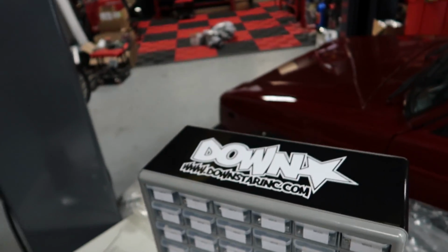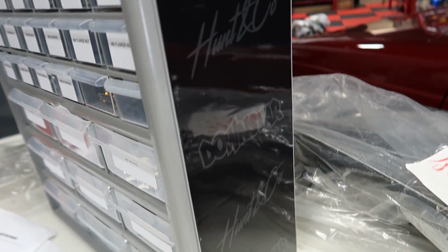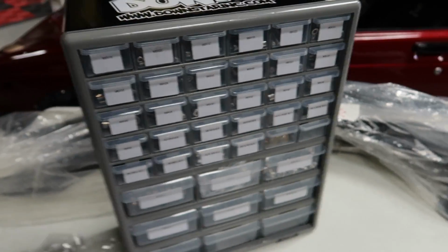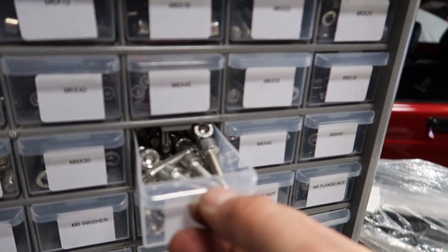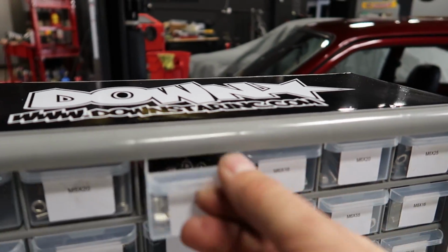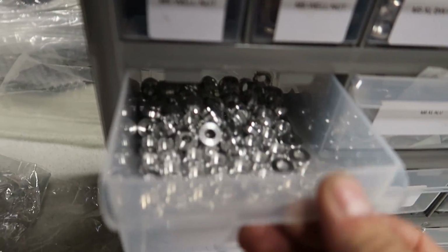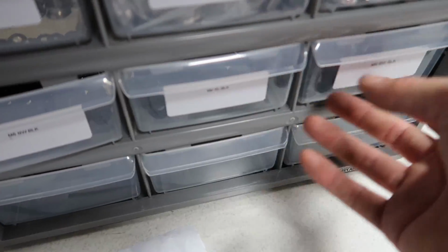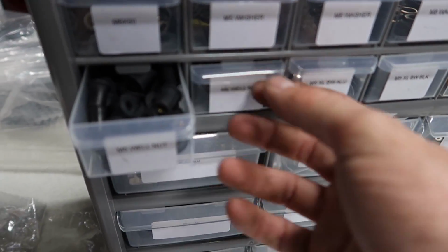The good news is our homeboy Frank at Downstar just recently sent us out this kit, and it has the Downstar logo, the Hunt & Co logo, the Hunt Quarters logo. He forgot the Throtl logo for some reason, I don't know why, but we've got pretty much every size of hardware that we need in these drawers. And then when we run out, we can just refill it, which is awesome. So we've got all the washers in stock, all different sizes, colors. Basically black and silver are what I requested, so that's what we have, but we've got heaps of well nuts, which is great.